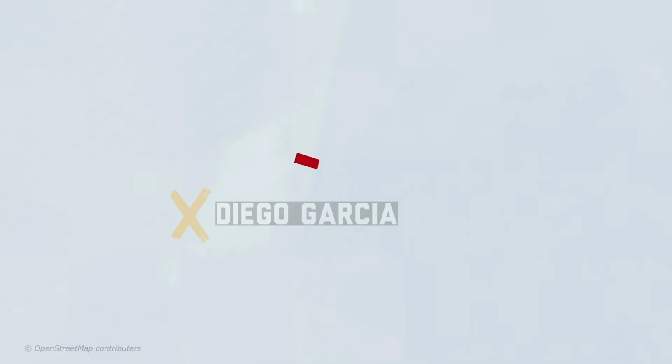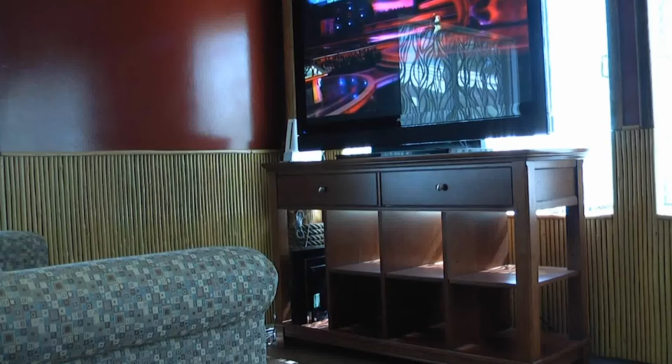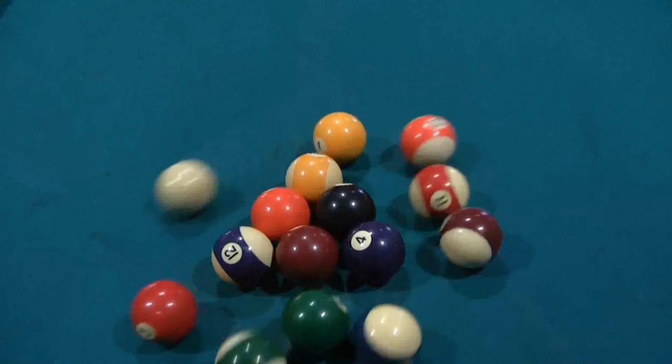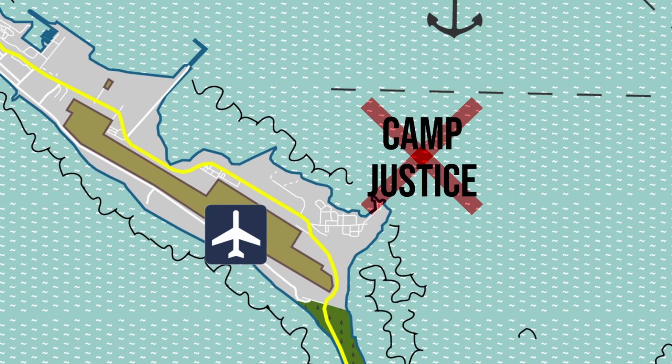We did some things that were wrong. We tortured some folks. After 9/11, this island became more important because it was a launch pad for the wars in Iraq and Afghanistan. So a new housing complex was built to accommodate the influx of soldiers. This new complex is called Camp Justice.